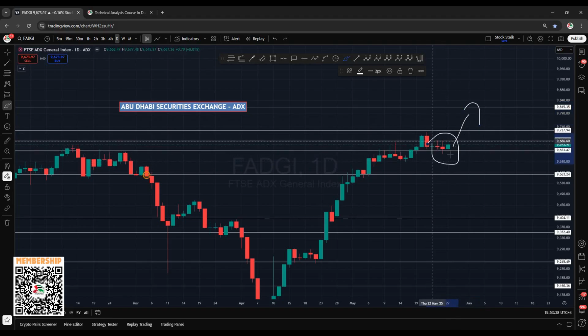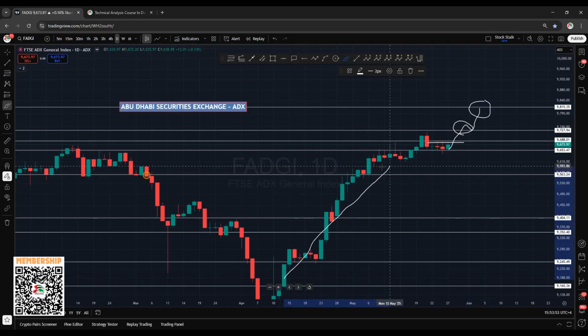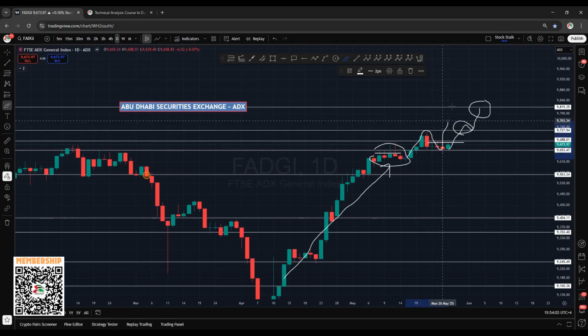All indecisive candles. If at all it breaks immediate resistance, that is 9,688, then we have minor resistance at 9,727 points. Once this is taken out, we are looking at 9,815 points. ADX market index is also very positive. We can see a nice consolidation phase near the resistance, that is 9,653 points. From here a breakout, a retest, and now it should most likely continue its upside move.